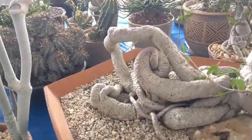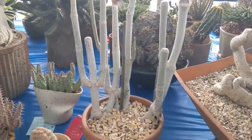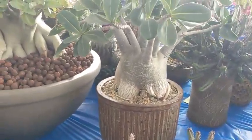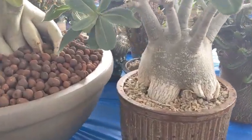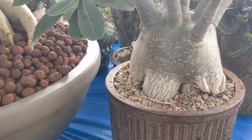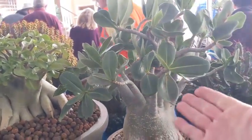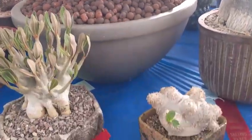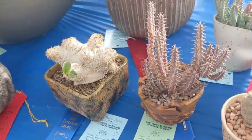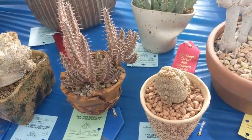This plant is pretty big. Adenium, something. This one here. There's a Pachypodium, Wernia, Macoxy, Pseudolithos.